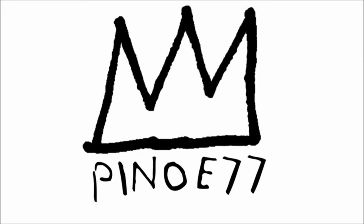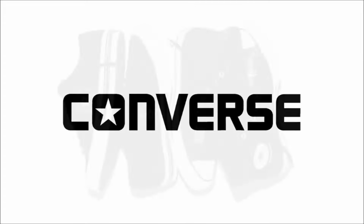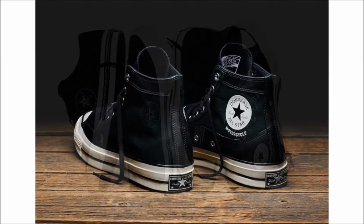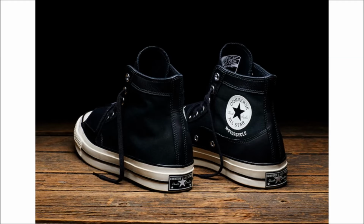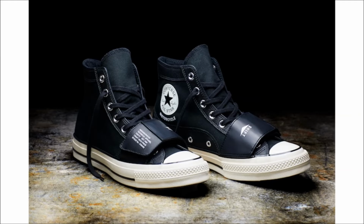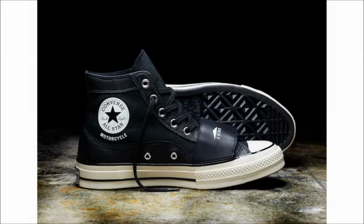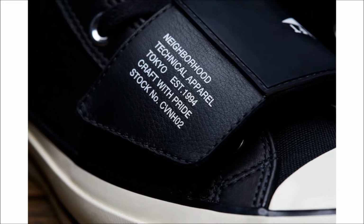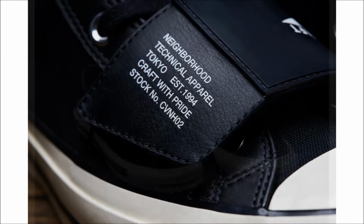Now let's go. For today's video, we're going to start off with Converse and their latest collaboration with the Japanese streetwear brand Neighborhood. The collaboration includes the iconic One Star 74 and Chuck 70 silhouettes, modernized with motorcycle-inspired functionality. The One Star 74 is built from a premium suede upper featuring a leather liner with Neighborhood text running along the foxing tape. The Chuck 70 is mostly constructed from canvas, but does feature leather and rubber, with the highlight of the shoe being the gear shift strap.